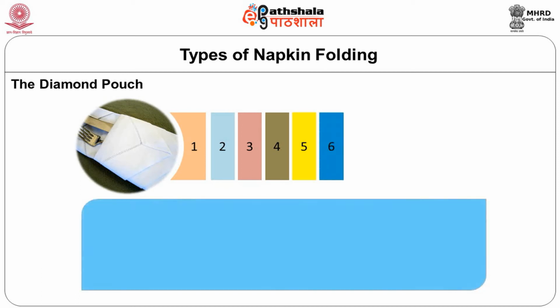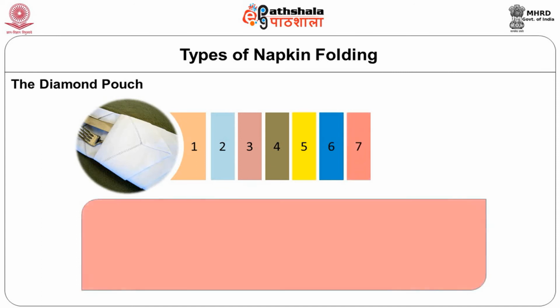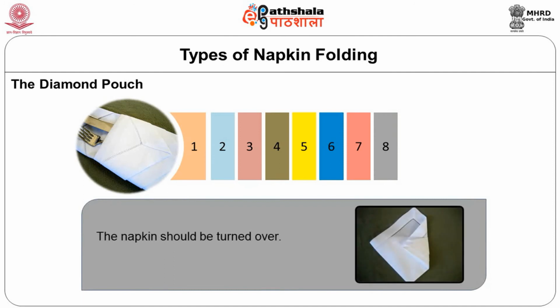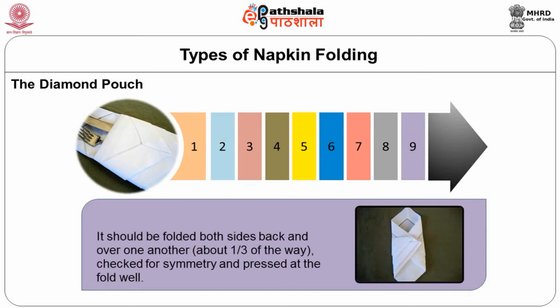In the next, sixth step, the next topmost layer of napkin should be folded forward as far as the previous one and pressed down well. The edges should be even with the previous fold. In the next step, the next layer should be folded back as before. Then the napkin should be turned over. Finally, it should be folded both sides back and over one another about 1/3 of the way, checked for symmetry and pressed at the fold well.